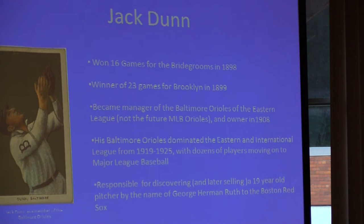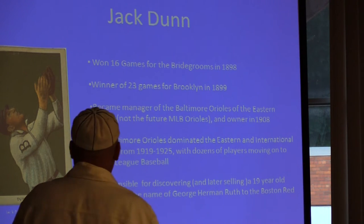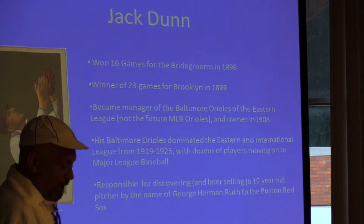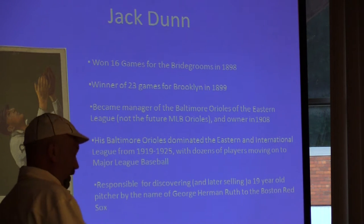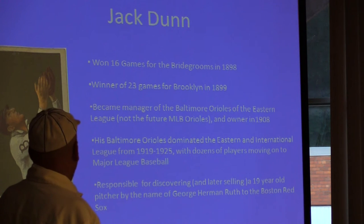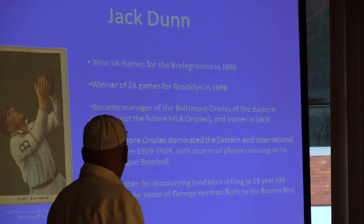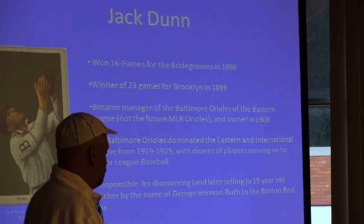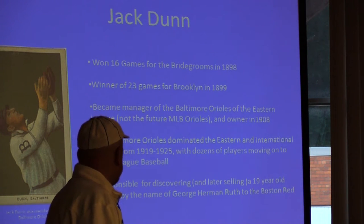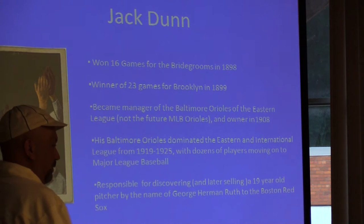Then there's Jack Dunn. Now, Jack Dunn, even though he's wearing a glove, was actually one of the last barehanded players. If you go to Baltimore, his name is all over the place. The Dunn family was very prevalent in baseball in Baltimore. And as you can see, one of the things he did after his playing career, recruiting for his team, he found a left-handed shortstop at St. Mary's Academy named Babe Ruth.